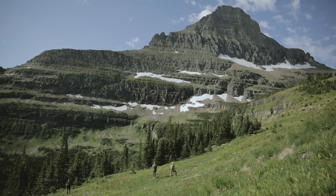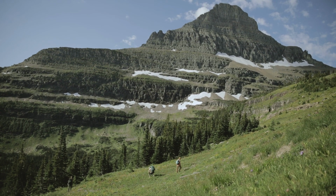Wow, look at these Indian paintbrush. Oh my gosh, look at these different colors.